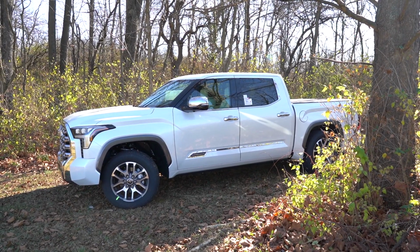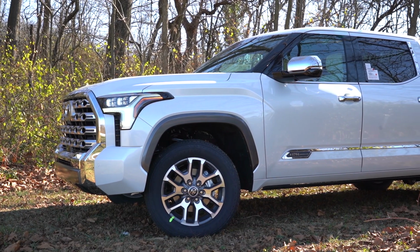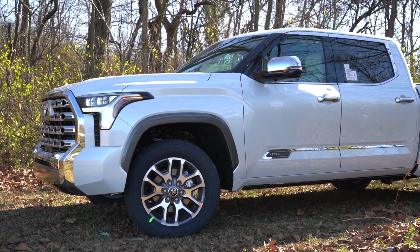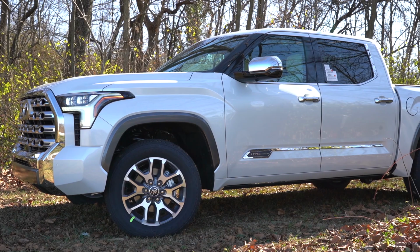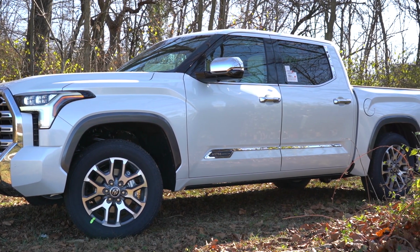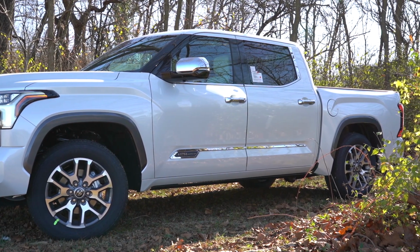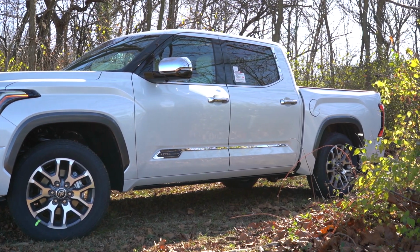You guys can probably see that there. Chrome beltline molding also coming standard. Rear privacy glass yet again. But the one thing where the 1794 edition really differentiates itself from the other trim levels of the Tundra is the trim level badging. Typically it's found on the rear doors for other trim levels, but with the 1794 edition, you're actually going to get that trim level badging on the front doors.